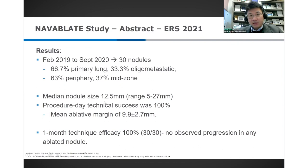The technical success rate of reaching a lesion, ablating it and covering the whole nodule was 100%. The mean ablative margin was about 9 millimeters, and we were just looking at safety. The 1 month efficacy rate based on the follow-up CT scan was good, 100%, in that the ablative zone covered the lesion with no observed progression.